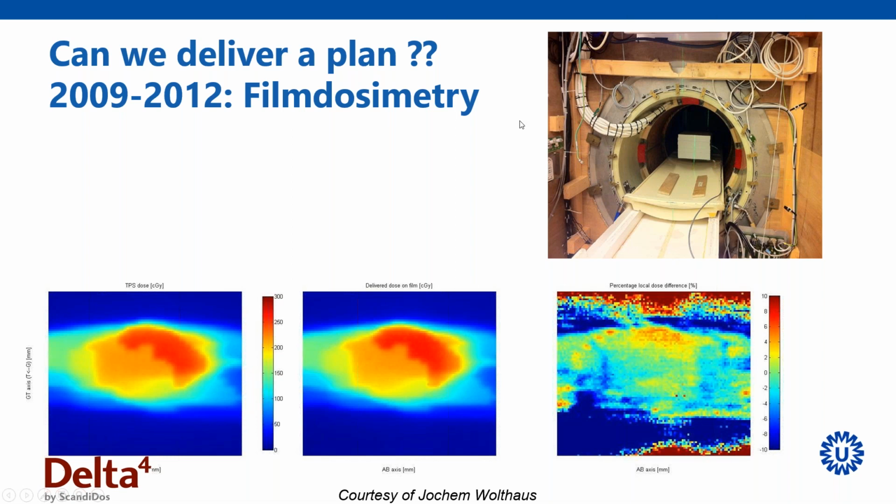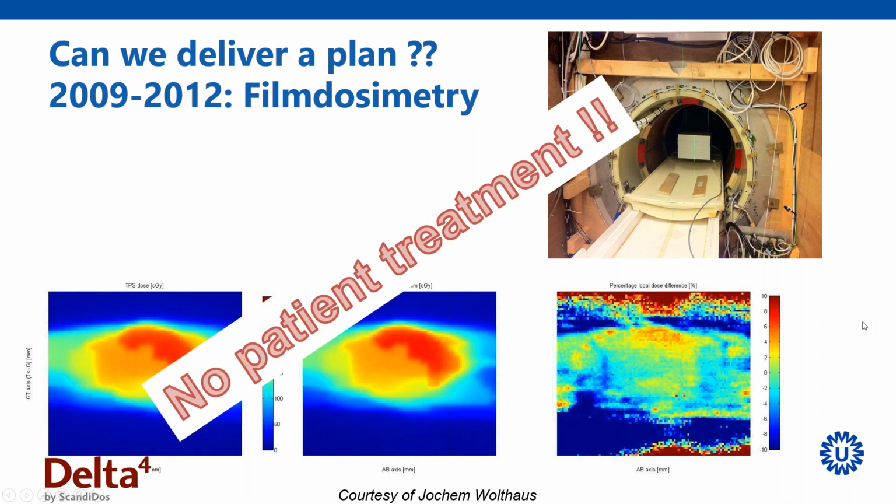But at that time, a colleague of mine, Jochem Wolthaus, he was already thinking, the idea is good, we can irradiate, but how well can we irradiate? So he did some film dosimetry and he compared the TPS dose with the dose that he got on film. And as you can see in the gamma map, in the dose difference map, sorry for this, he went up to, let's say in the high dose region, errors around 2 to 3%, which is actually good for such a prototype. No patients were treated at this moment, of course.